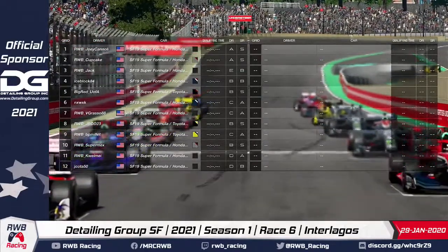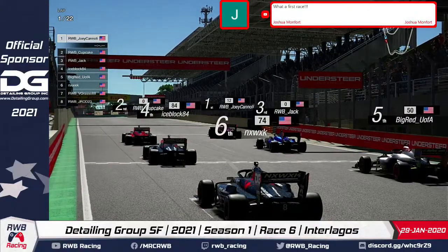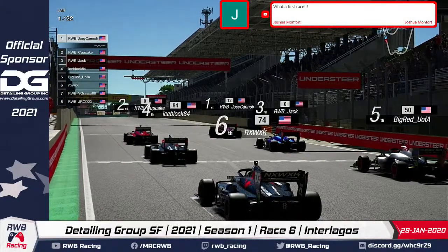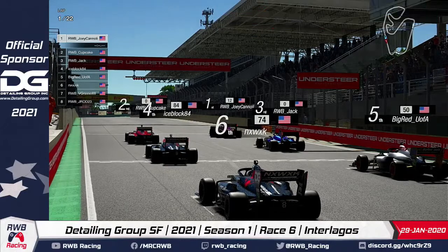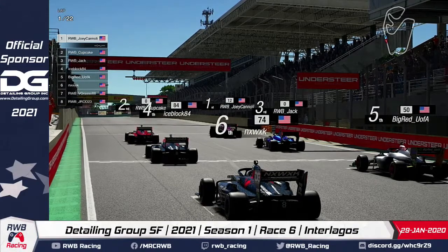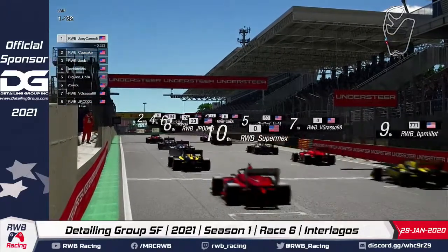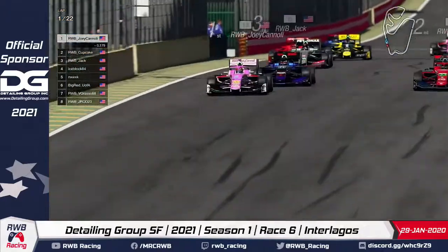Joshua Manafort posted earlier, he's like, what a first race that was. All right, the lights are up. Let's see, we get a countdown here. Show us some of these lights, baby. Joey Cannoli on the pole. Right next to him, Cupcake's got the inside line, but Joey's got the space ahead. Let's see what happens here.